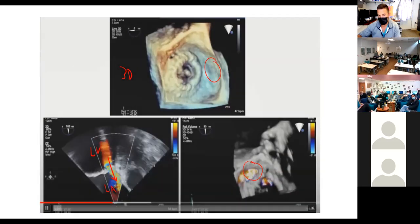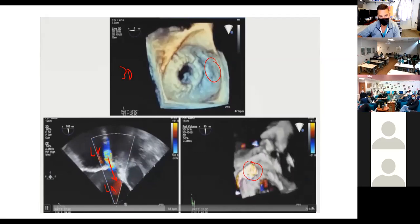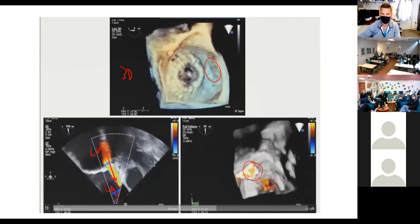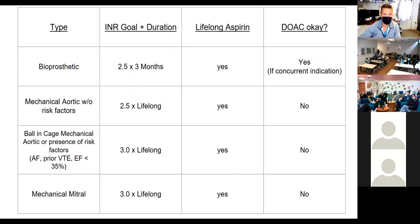So bioprosthetic valves, they break down. You can get paravalvular leaks, but they can also get fibrosis, calcification, pannus formation, all that stuff. So management. For bioprosthetic valves, the INR goal is going to be 2.5, so 2 to 3. But you only need to do this for 3 months, but then they need to be on lifelong aspirin. Actually, mechanical valves, any mechanical valve needs lifelong aspirin no matter what.